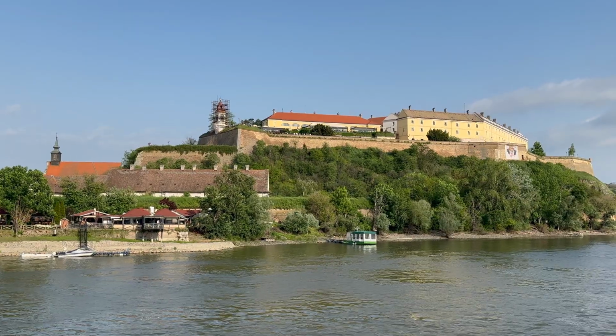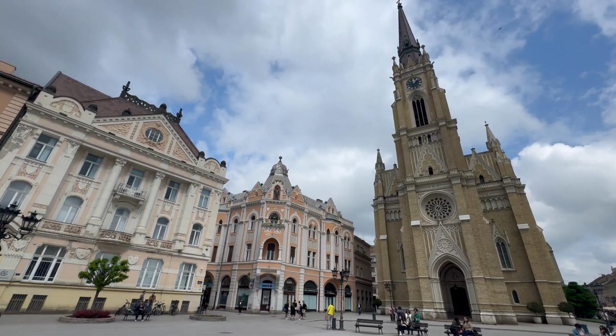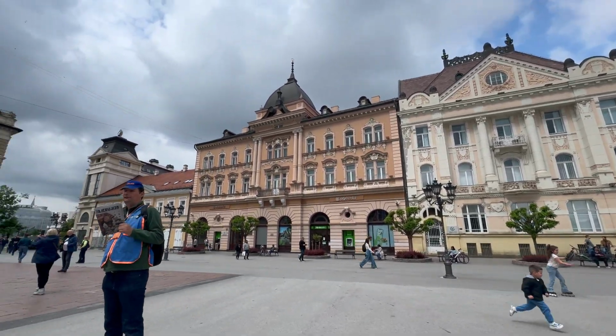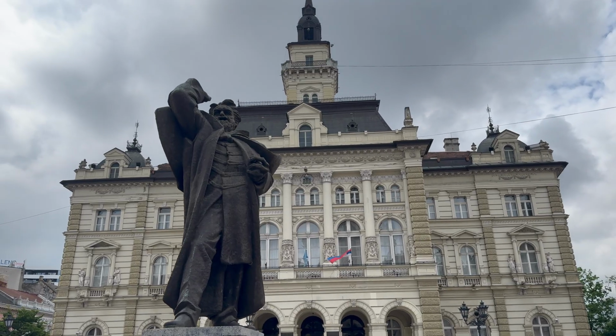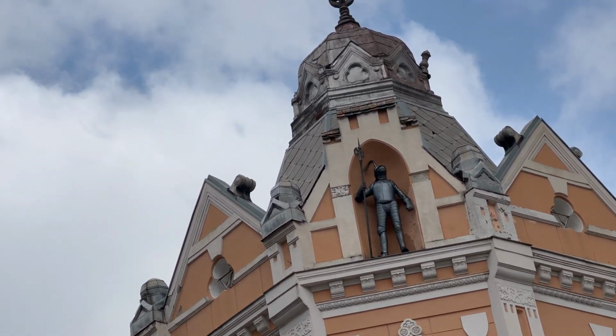Serbia's second largest city was founded in 1694 when Serb merchants formed a colony across the Danube from the Petrovaradin Fortress, a strategic Habsburg military post. In subsequent centuries, it became an important trading, manufacturing, and cultural center, and has historically been dubbed the Serbian Athens. There's lots of university students here. It has a really lovely vibe.